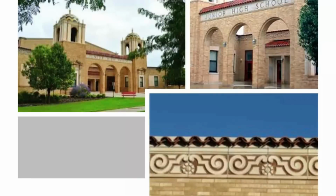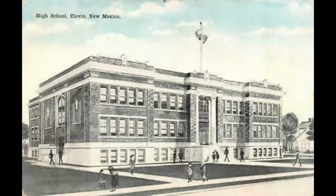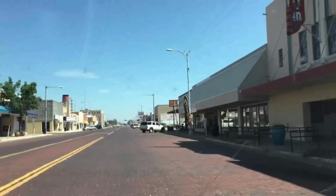The Marshall Junior High School building is still in use today and was said to have been constructed in 1936 as part of Franklin Roosevelt's New Deal Public Works Administration. This is an historic postcard of the old Clovis High School building, for which I can't find any information about. The main street of Clovis is paved with bricks.